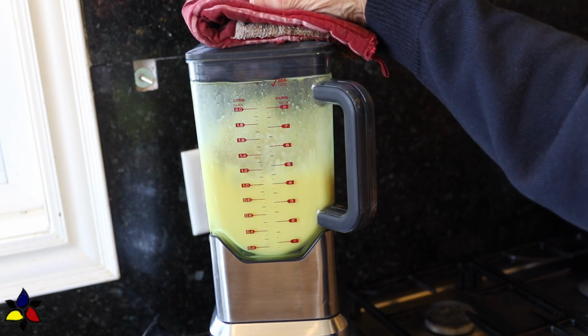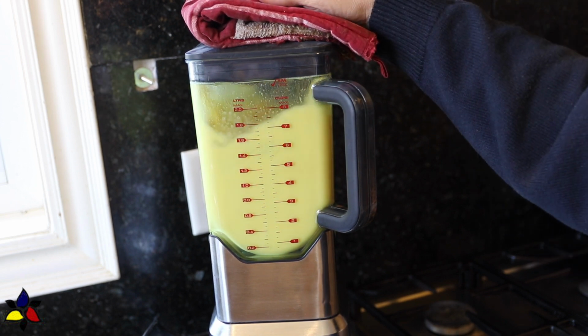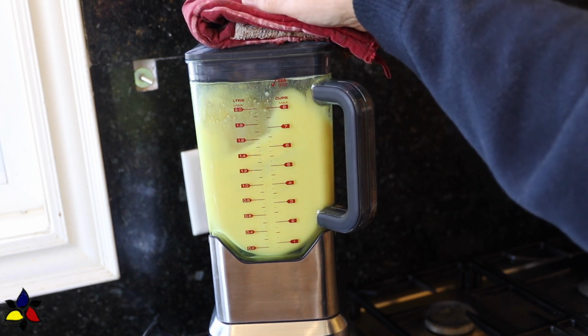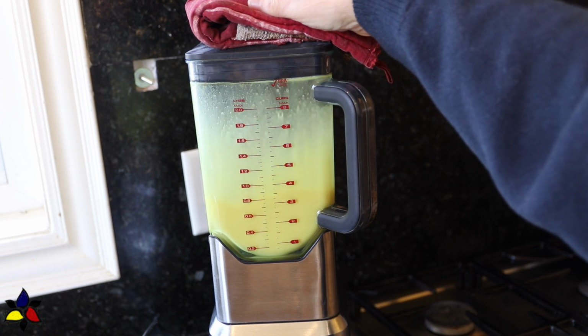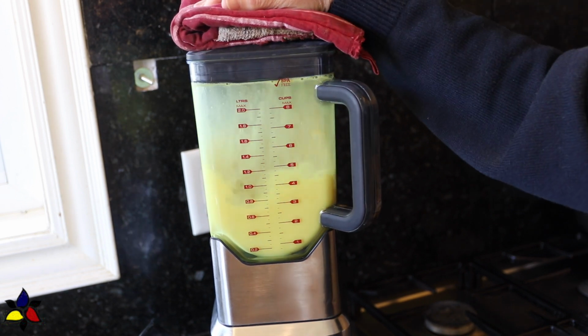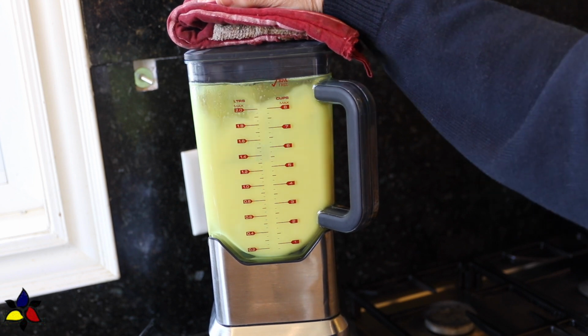You really should do this because if you don't, the pressure created by the hot liquid has a tendency to blow off the lid and splatter your cupboards and make a big old mess. And of course, you want to be very careful that this hot liquid doesn't splatter on you.